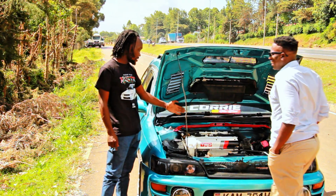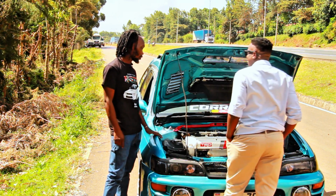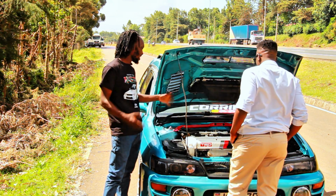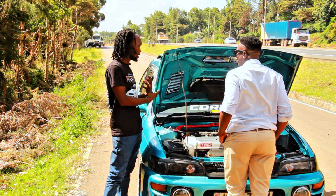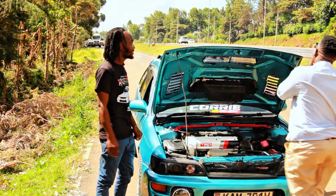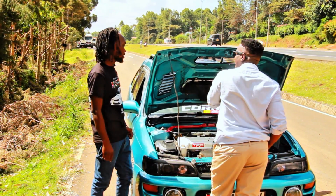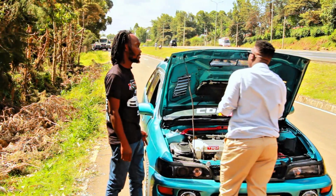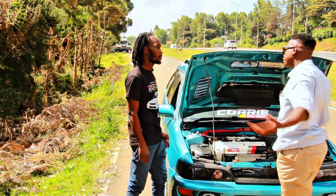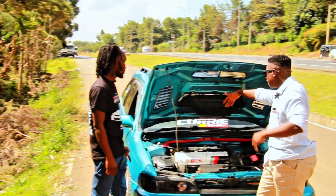Yeah, I decided to keep the ITBs. I wanted it to stay as stockish as possible, to maintain the ITBs. They are working perfectly fine. Rumors have it that if we put a single throttle body, it will work much better, but we remained with the ITBs. What do you think can be the physics behind the ITBs? Like a single throttle. I've seen even GTRs came with twin turbo, and people go for single turbo to make more power. What's it with a single setup instead of individual?